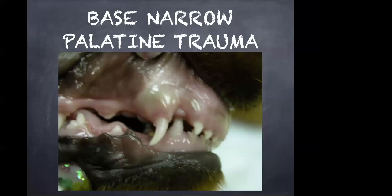If you leave this and choose not to do anything, chances are good that this dog could develop a jaw length discrepancy. And the reason for that is because when these canine teeth are stuck into the palate like that, it can retard the growth of the mandibles.